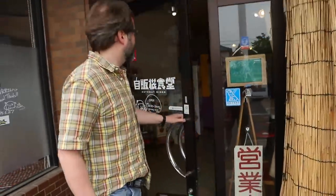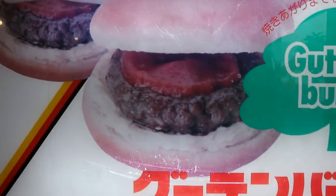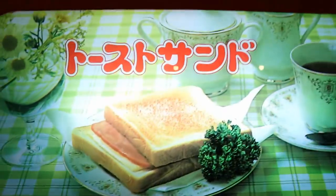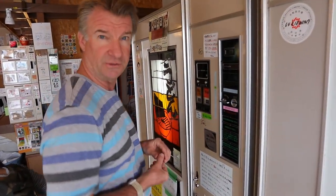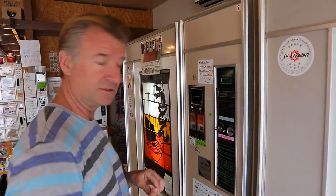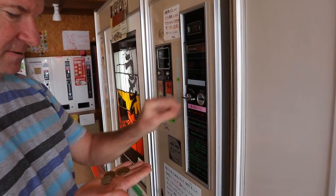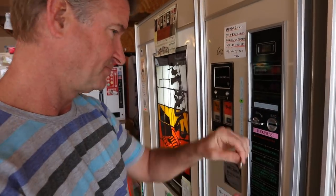It's a restaurant with no kitchen, no chef, no staff. Just us. It's a Gutenberger. Udon noodles, and here's the udon, here's the ramen. Oh, look at this, it's got a toast sandwich. So it's either tempura udon or ramen. I'm gonna go with the tempura udon. 330 yen, that's about $3.